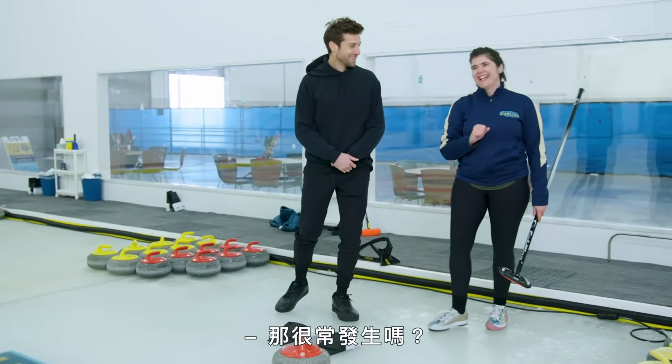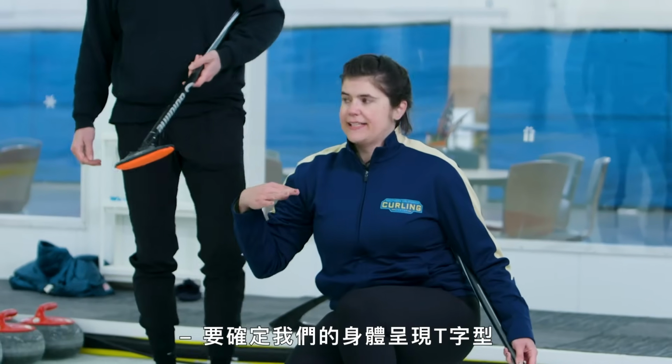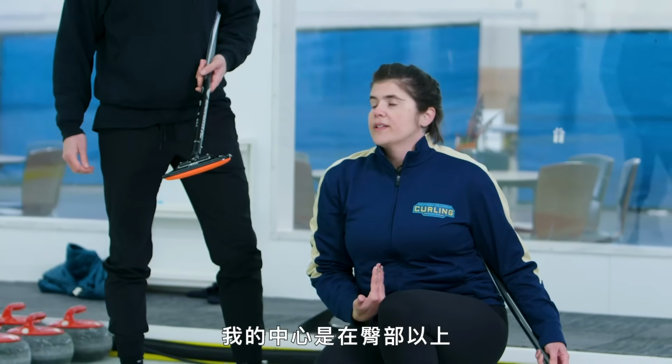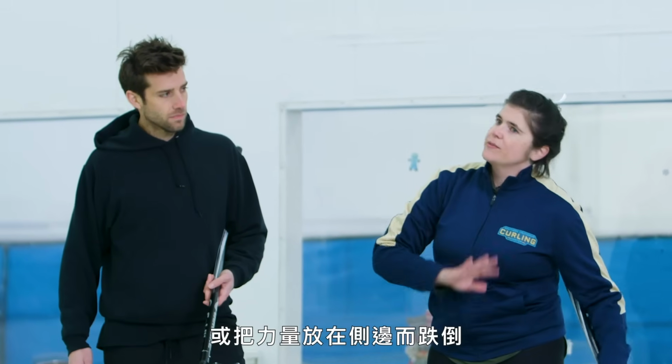Does that happen often? To beginners? Yeah. All right, well, let's see. Let's give it a shot. We want to make sure that our body is in that T position so that my shoulders are straight across and my core is above hips. And why is that important? So we don't put any weight onto the stone or to the side so we don't fall.